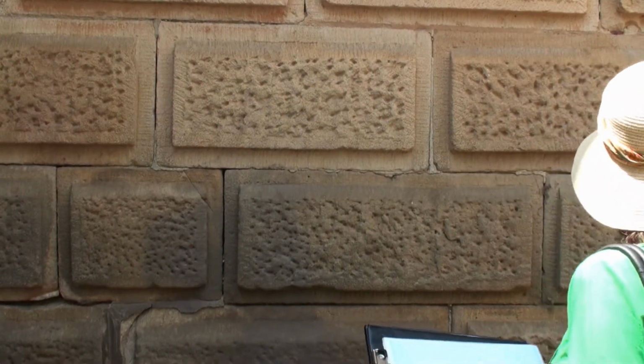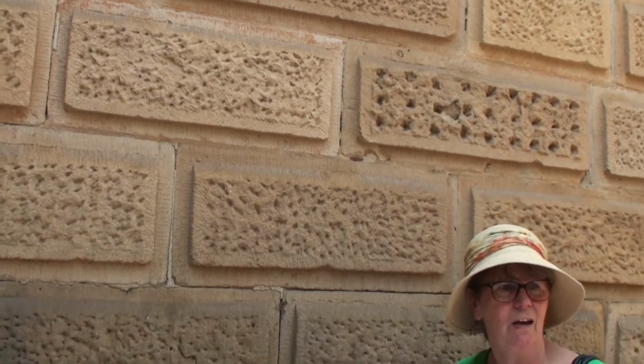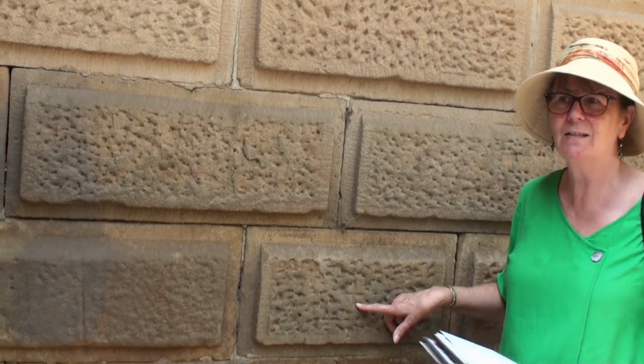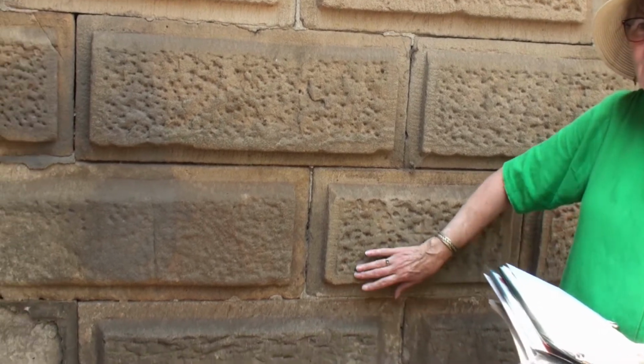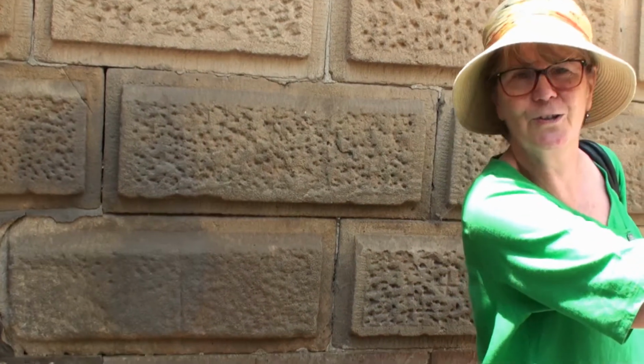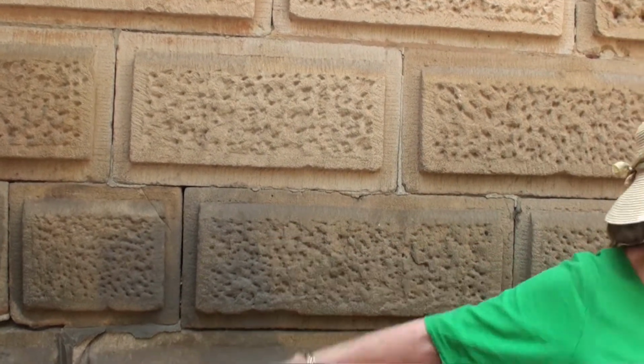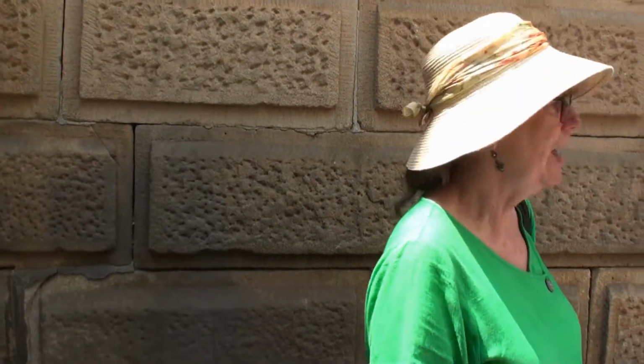Can you see the different kinds of markings? Yeah. We've even got one convict who was a stonemason. He's put his mark in there. So to me, each one of these is a story in itself. And then we get the contemporary version. If they could talk. Oh, thank you. Yes. History talking. Yes, absolutely.